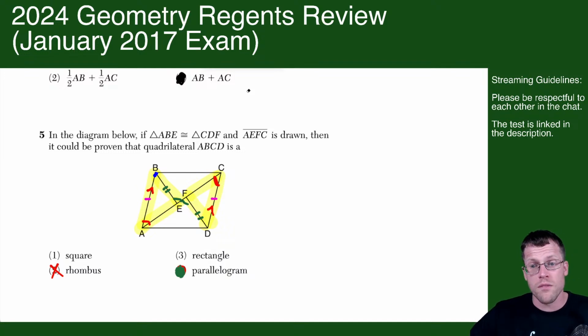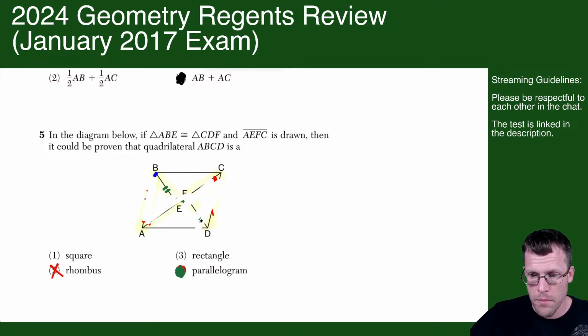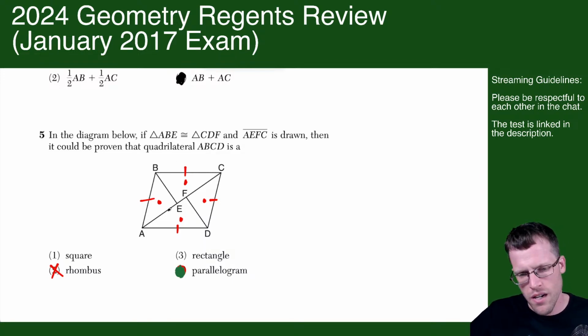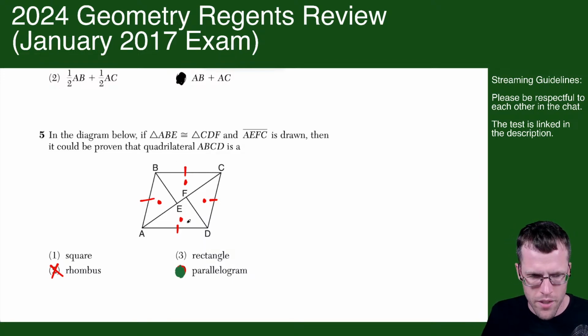In order for this to be a rhombus, to simplify this a little bit more, how do I know this is not a rhombus? Once again, I would have to be able to show that all four of these triangles are congruent, because then all four of these sides would be the same. But even the way it's drawn, you could kind of see these two triangles are not the same. All right, so that's how I'm convinced that this is not a rhombus. And if it's not a rhombus, it's not a square. So yeah.